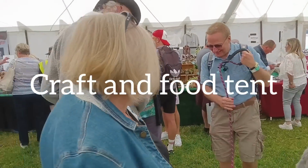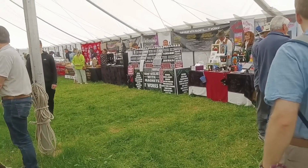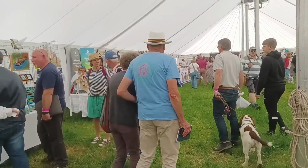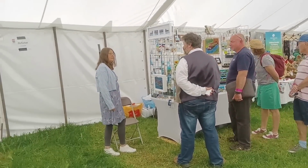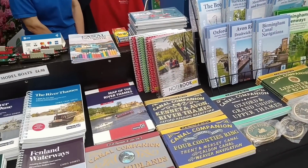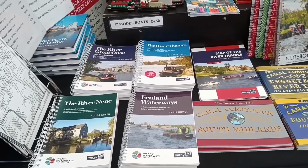This is a food and craft tent, which we went into. Lots of stores selling lots of good things. We did manage to bump into Louise and Dave from Narrowboat Changing Pace. Had a little chat with them, we're friends on Facebook, so it's nice to finally meet them in person. Stella also got a lovely plant here from Lisa and Glenn from A Life Full of Meaning, who had a stall there. Hope they did very well over the weekend. They had some lovely things. We also visited the Inland Waterways Association and bought a new Pearson's Guide for the South Midlands, hoping to go down there in the summer.